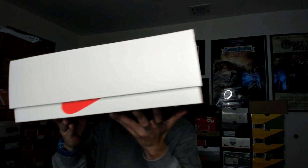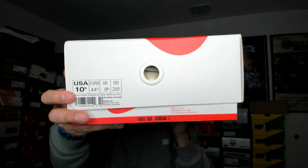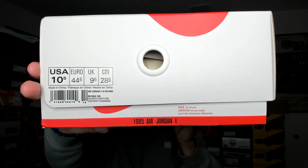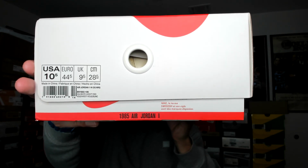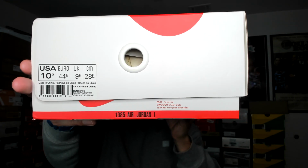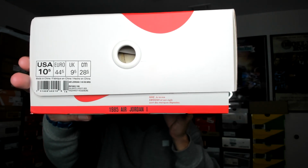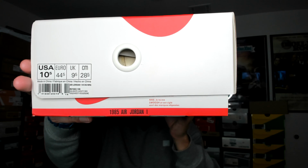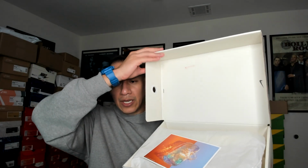1985 Air Jordan. Unfortunately, this was not a sneaker app pickup. This was an actual resale market pickup. Size 10.5, and you see that the Air Jordan 1 High OG NRG. Amazing shoe right here. And let's take a look at the inside of the box.